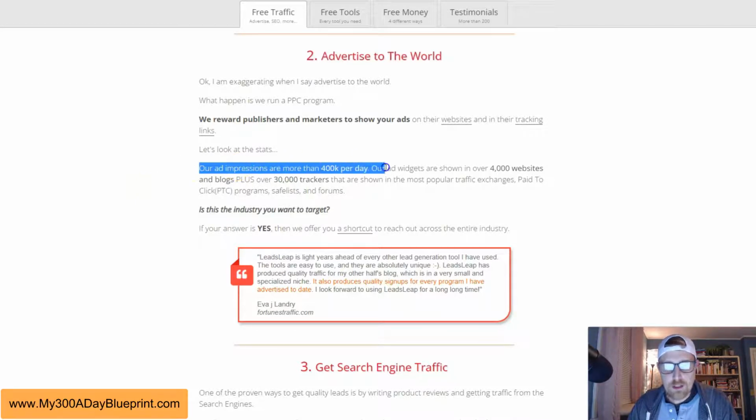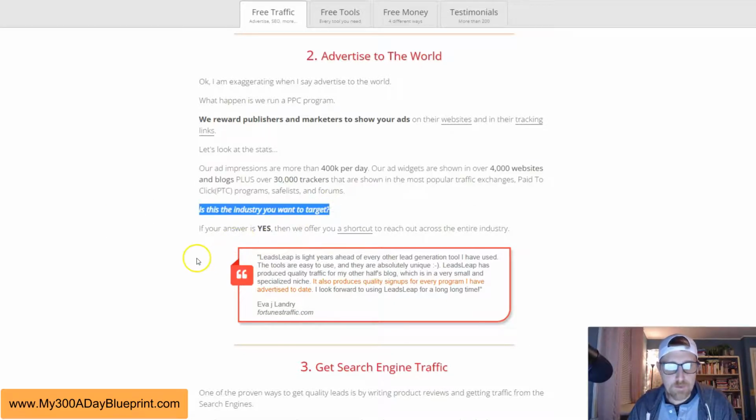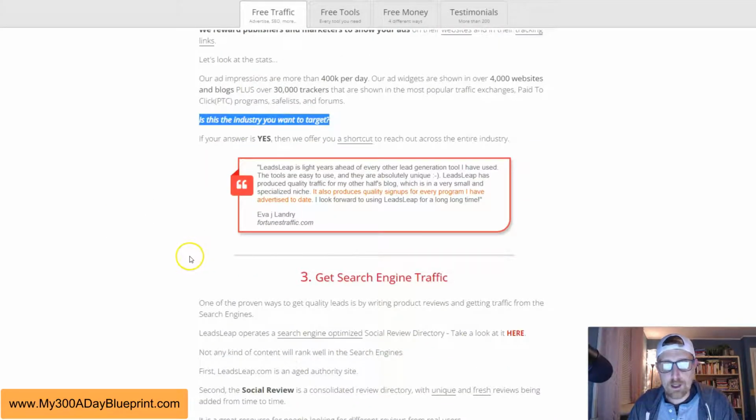Our ad impressions are more than 400,000 per day. Our ad widgets are shown in over 4,000 websites and blogs, plus over 30,000 trackers that are shown in the most popular traffic exchanges, paid-to-click programs, safe lists, and forums. Is this the industry you want to target? If your answer is yes, then we offer you a shortcut to reach out across the entire industry.